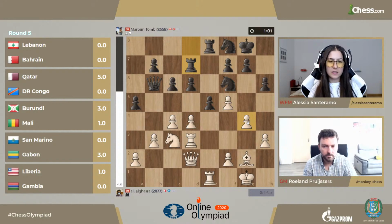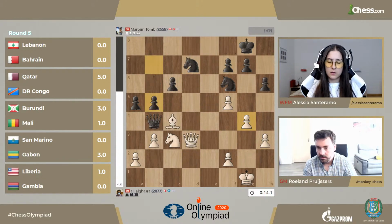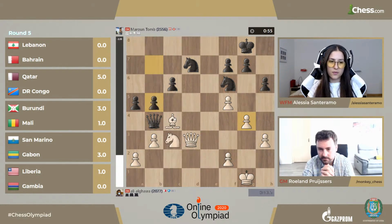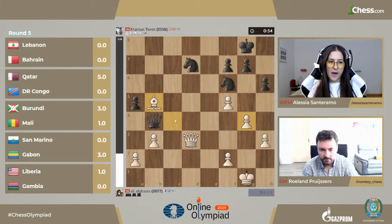Yeah, I guess white is doing pretty well. It just played g4, I guess. Oh no. Oh wow, there is lots of progress. Yeah, and I think white just lost a piece because the bishop on c4 had no square to go. So that's why now we have knight takes b5, but now suddenly it's not so good anymore for white.